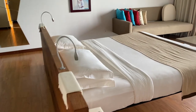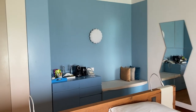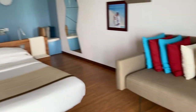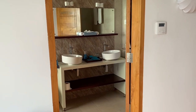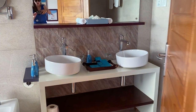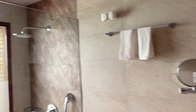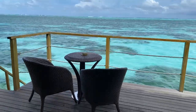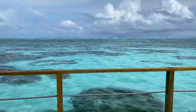Now we're inspecting Lagoon Villa. It's a little bit different from the one I've stayed in. It seems even a little more spacious, I think, because there is no wall between the bed and wardrobe. But the bathroom, I think, is a little bit smaller without those glass things. And the terrace is the same. It is the sunrise side, so you can enjoy the sunrise in the morning.